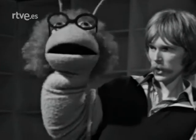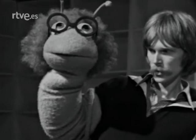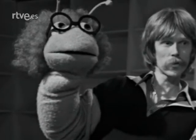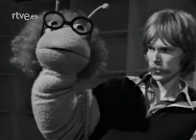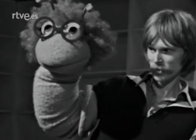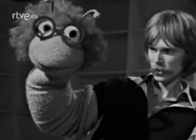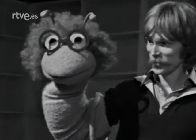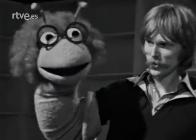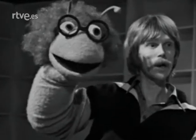If the puppet is looking like this, too high, si el muñeco mira así, un poco demasiado arriba, he either looks very stupid, o parece muy tonto, or like he's looking at something in the sky. O parece que está mirando algo en el cielo. If he looks to the camera like that, it looks like he's alive. It makes him look alive and very smart. Hace parecer vivo y muy inteligente. Yes. Okay. So there must be a little movement at all times from the puppet.